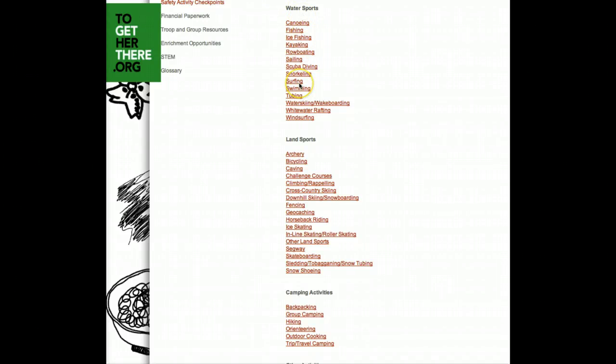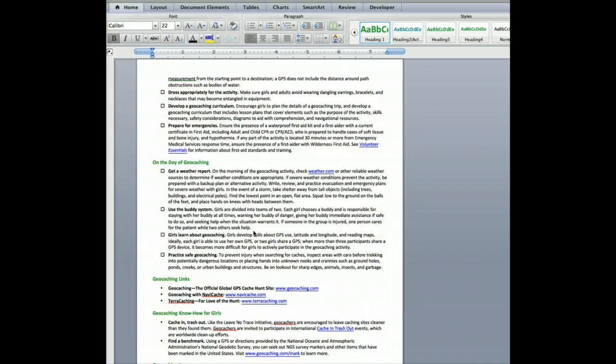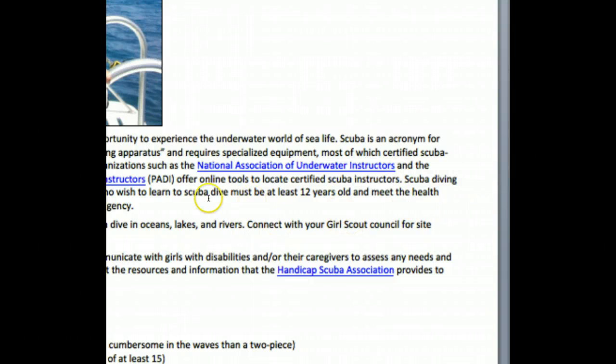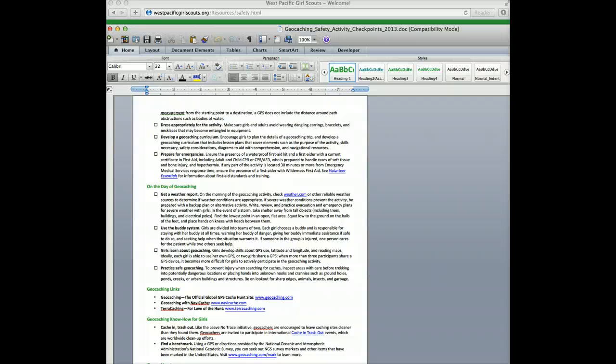You may notice some activities that you think might not be appropriate for some Girl Scouts, such as scuba diving. So let's take a look at scuba diving, and you'll notice in the scuba diving section that there are some specific guidelines. Right here in the last sentence, scuba diving is a challenging activity. Girls must be at least 12 years old and meet the health requirements set by the certifying agency. So not every Girl Scout can go scuba diving or participate in that. And so you'll need to make sure you review carefully the safety activity checkpoints to discover if your event is appropriate for the age level of girls that you are working with.